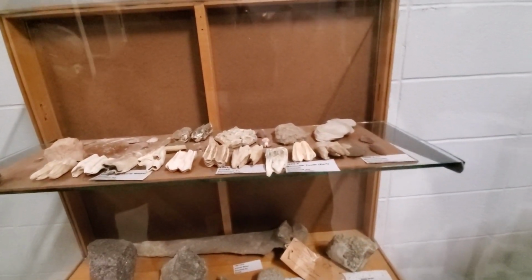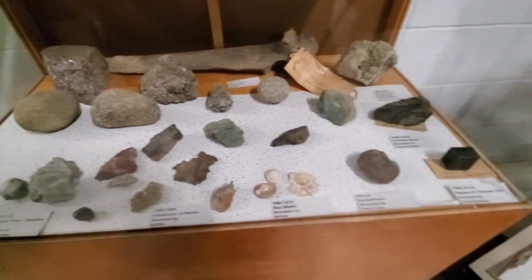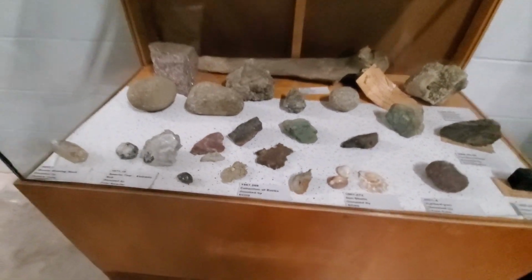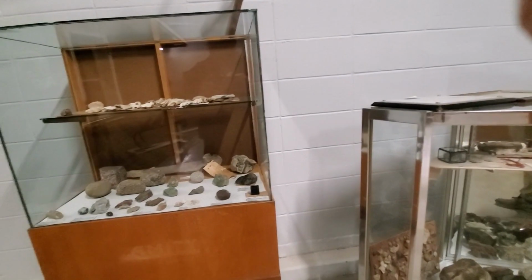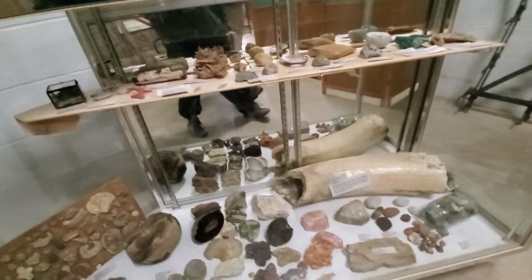Oh, arrowheads and petrified wood. It's funny how you just think of dirt out here. Yeah. You don't think of all the stuff that would have come. Well, this used to be the sea a long time ago. Yeah.